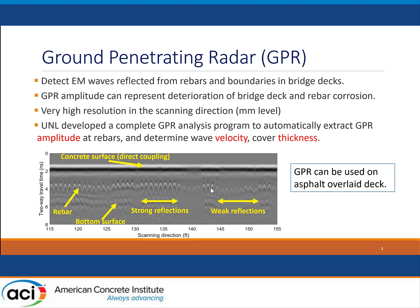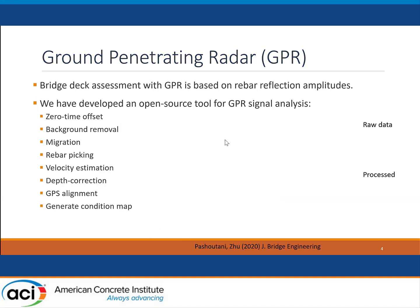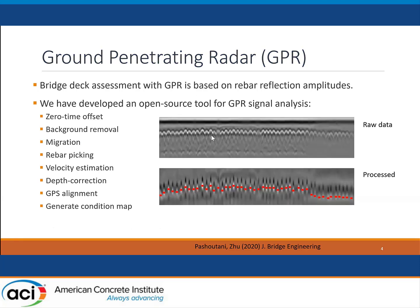But recently, our UNL team developed a complete GPR analysis program. We can automatically extract the GPR amplitude at the rebar, automatically identify rebars, and determine the wave velocity. If we know the wave velocity and measure the time, then we can accurately determine the concrete cover thickness. Here is a raw GPR image, and this is the processed image.